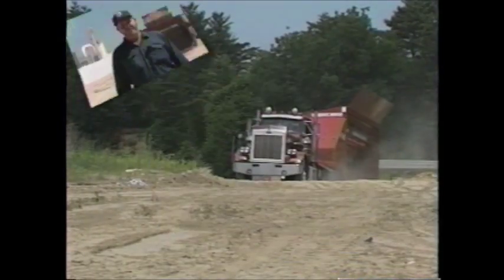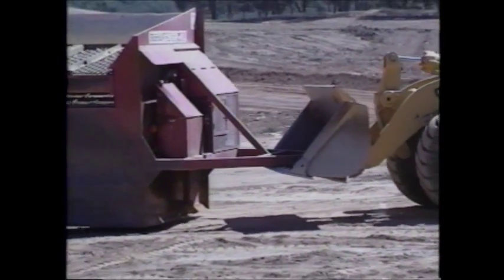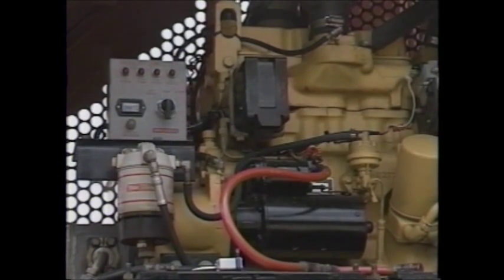Whether you're moving to a new job site or relocating to meet changing on-site needs, the Screenall is up and running within minutes, not hours. And once you've set it up and turned it on, it virtually runs itself.